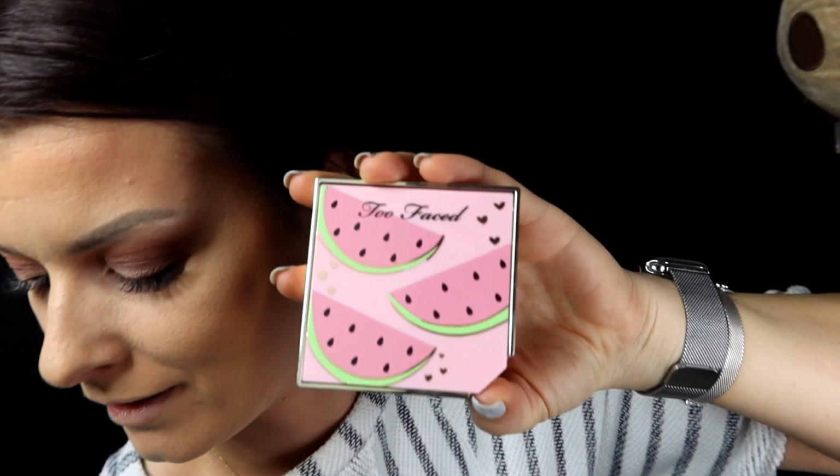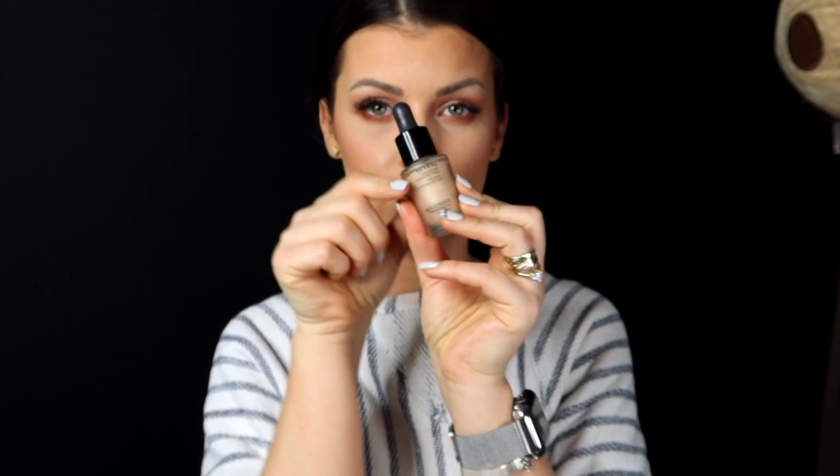I'm gonna put some extra bronzer from Too Faced. Now I'm gonna put some blush. I just bought this collection from Too Faced. Oh my god, I love them. And this is the primer and a blush. So I'm gonna use a little bit of both, and it does smell like watermelon. Okay, now I'm gonna use a drop of this highlighter right here, and right here.